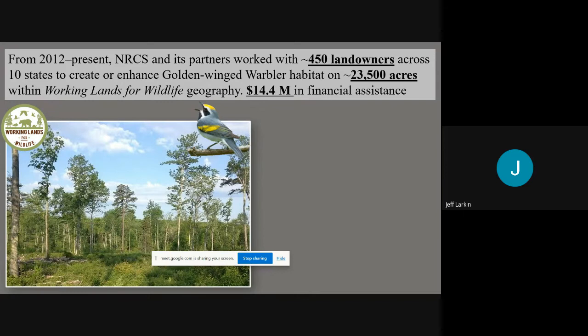Now, 23,500 acres sounds like a lot, but when you consider the fact that you're spreading that across 10 states, a huge geography, it's a lot of work and quite diffuse across the landscape.